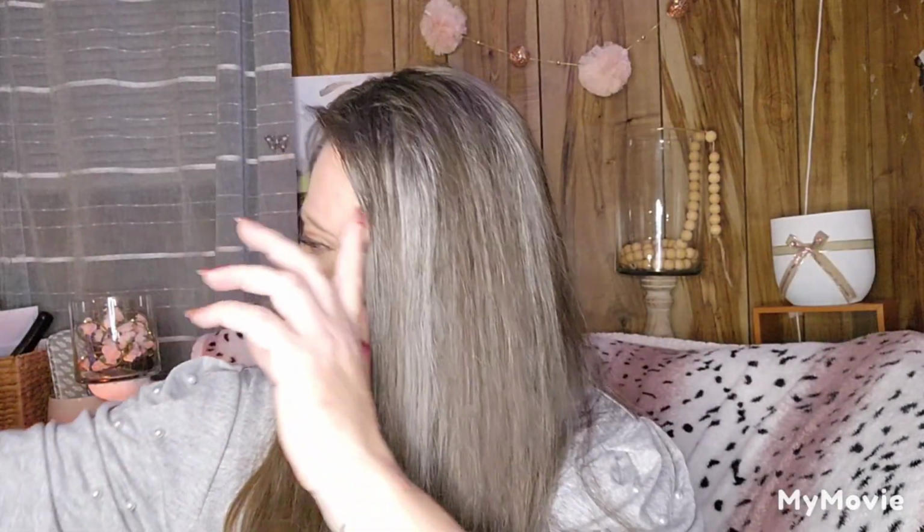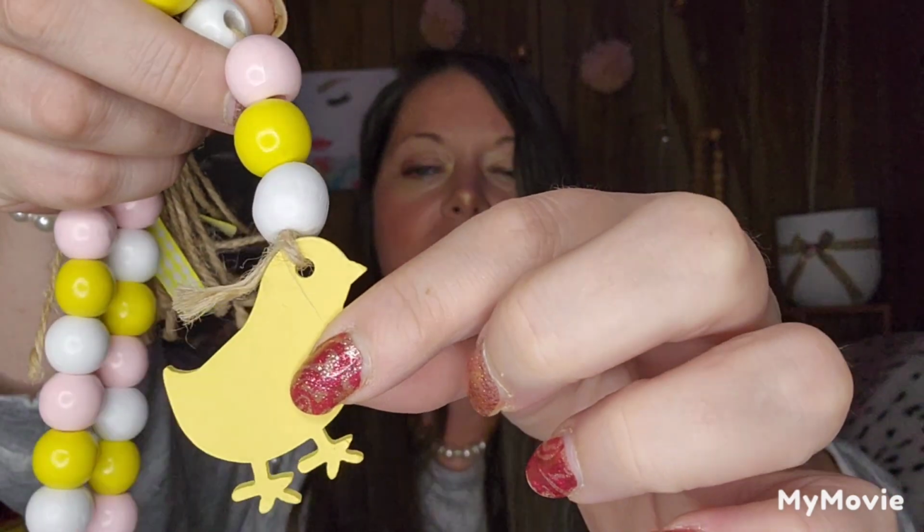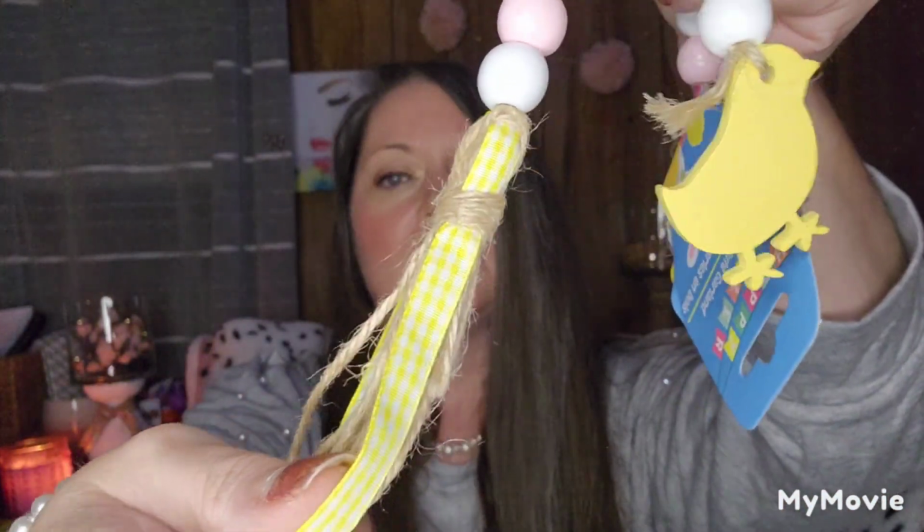I know that there's three, but I only picked up two. This one is yellow, white, and pink. And it has the little yellow chick on the end. And it is super also cute with the yellow ribbon on the end. So I picked that up. So yeah, I found lots of garlands.